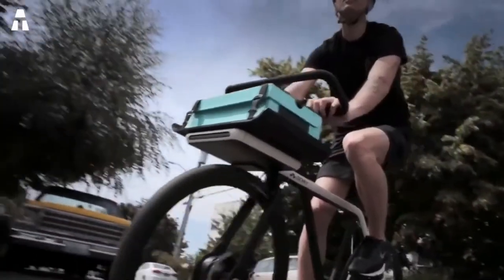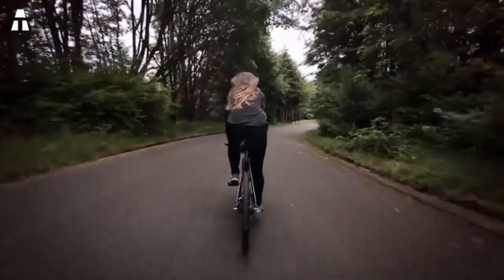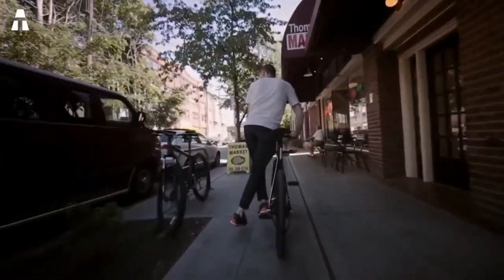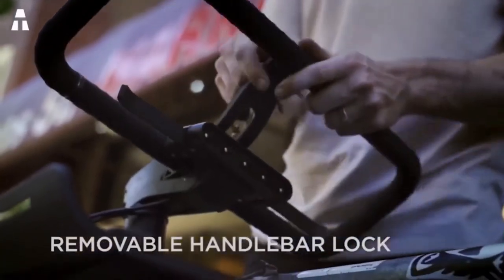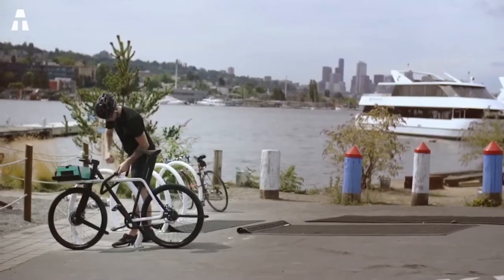There is also an intelligent luggage rack, a small mudguard, an electric assistant, and automatic shifting and lighting. The bike has been officially launched, but it is very difficult to find the exact model. However, there is still hope that it will be developed in the next few years.